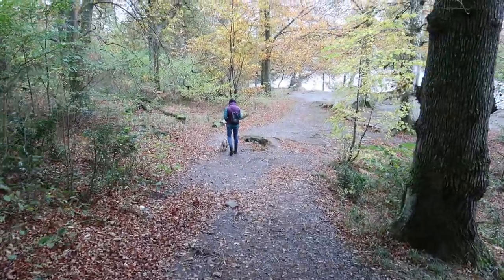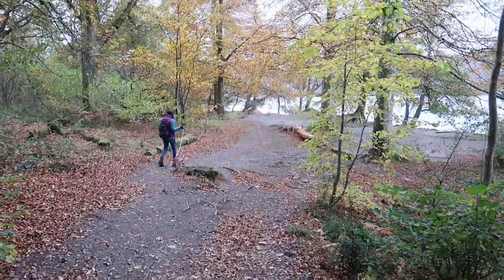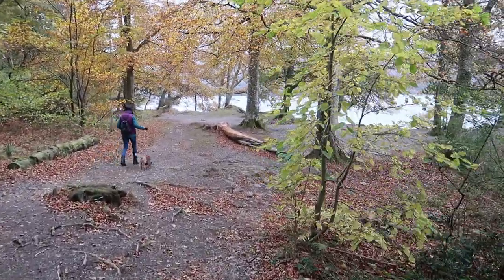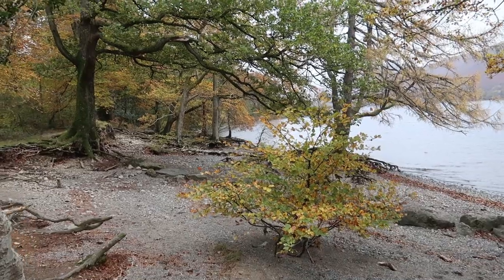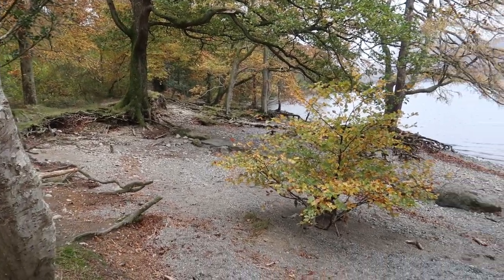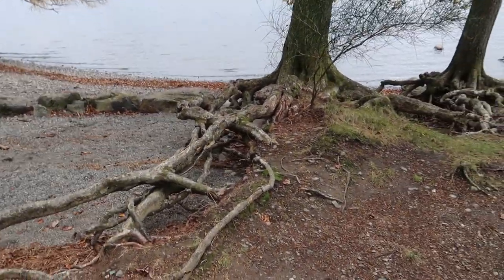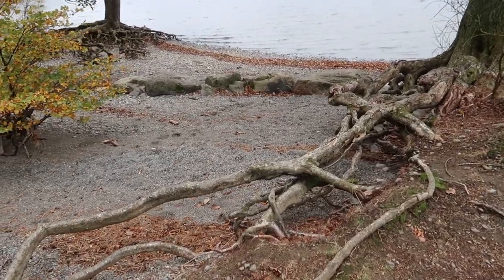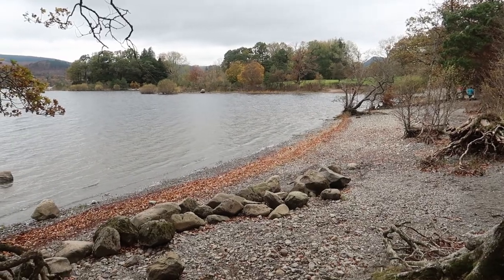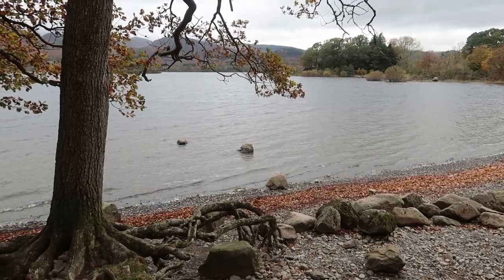There's a little clearing in the trees here, down this slope, and it does look remarkably like the lake. Let's get a bit closer. And some of these trees have got some lovely shapes to their roots, haven't they, Sue? Yeah, and the roots are all exposed. This is proper Lake District, isn't it? Very pretty, with the autumn colours.